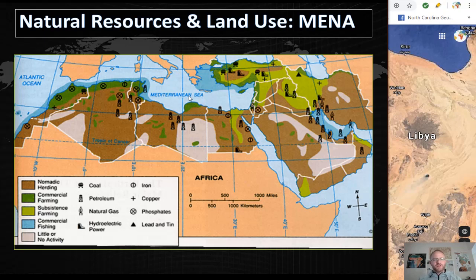Now, most of the region is used for nomadic herding or has limited activity. Coastal areas use phosphate-based fertilizer in commercial farming, hence all the phosphates located in coastal Morocco, Algeria, and Tunisia here in this circular representation. Now, river systems largely feed subsistence or small-scale agriculture, and the Mediterranean and Persian Gulf are major sources of fishing. You can see these subsistence farms located here along the major river systems in the Middle East, and also the light blue commercial fishing, which is a major source of food and income for this area.